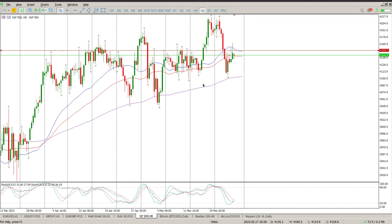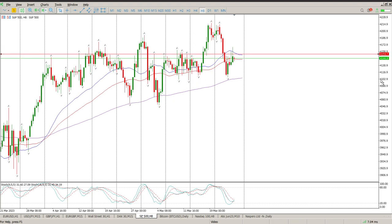Trend is still up, so just keep that in the back of your mind. You're above the 150 here on the 8 hour. That is, the trend is up, so keep that in the back of your mind. It doesn't matter what you're seeing on the lower time frames. On the 8 hour, we are still in a messy uptrend.